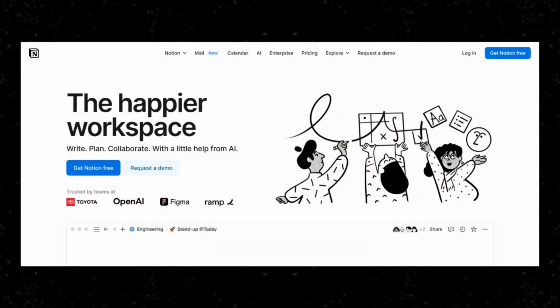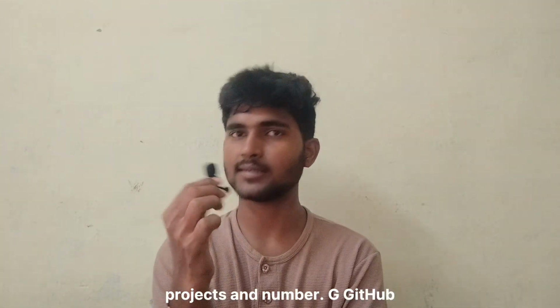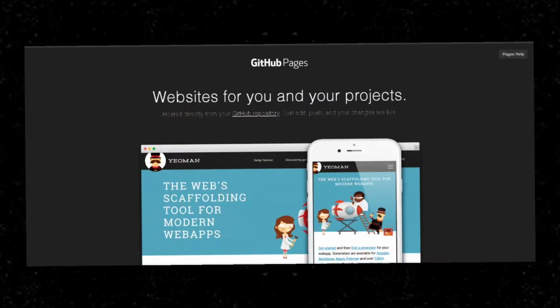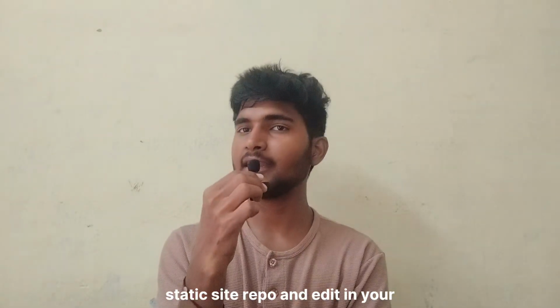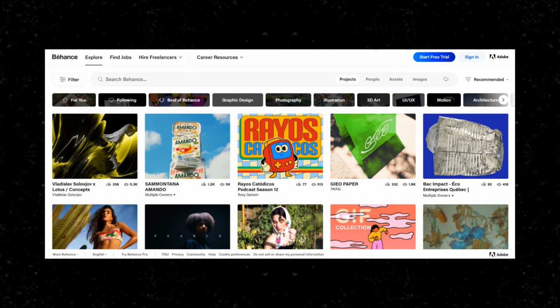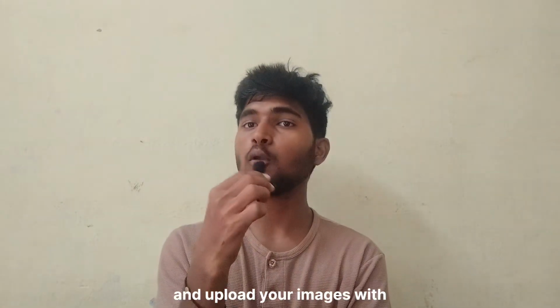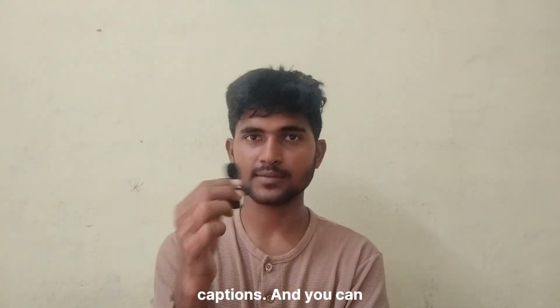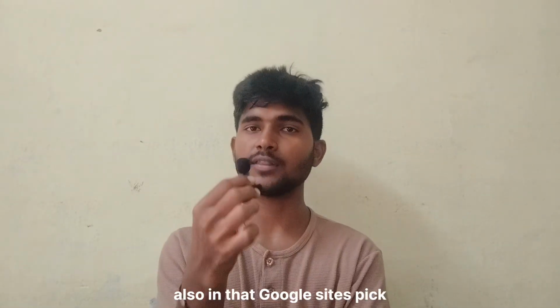Number 1, Notion. Just duplicate a portfolio template in Notion and swap in your projects. And number 2, GitHub Pages. Fork a static site repo, edit it in your VS Code and push it. And number 3, Behance. It is for designers. To start, create a portfolio and upload your images with captions. And you can also add your case studies in that.